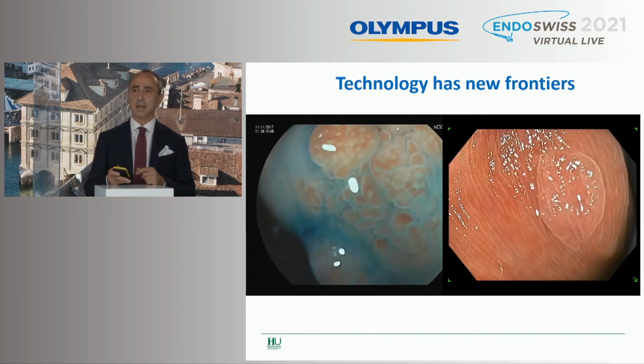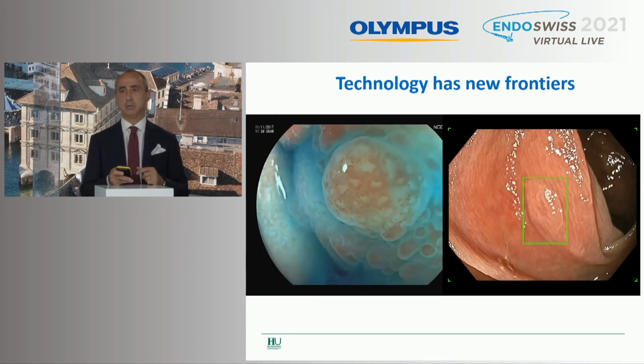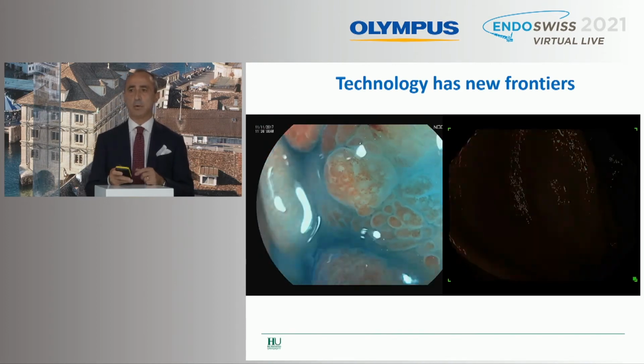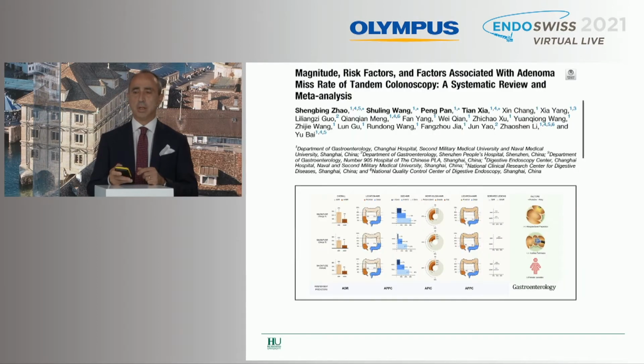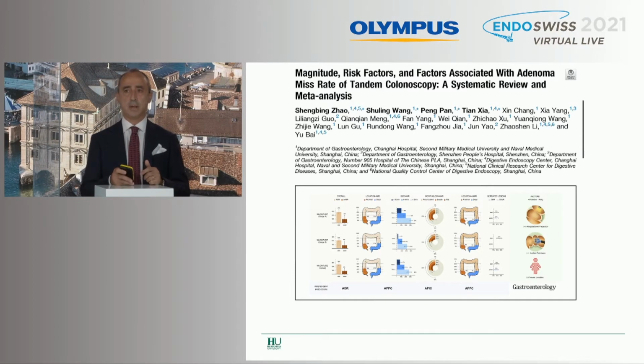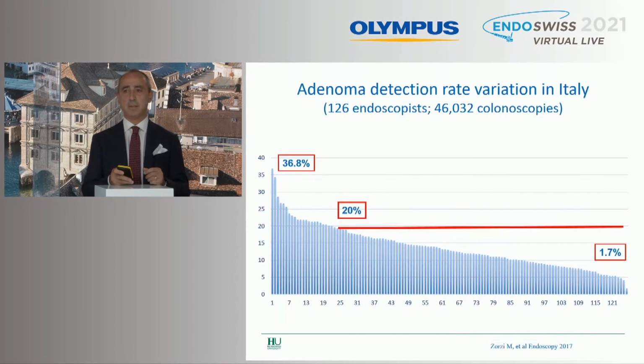Okay, you see again another tiny and flat serrated lesion in the right colon that is going to be missed if you are not having the help of such advanced technology. So the problem is that despite all this technology, we have a big issue, which is the missed adenoma. In a systematic review published 2 years ago in Gastro, the authors found that adenomas and also advanced adenomas are missed more frequently than previously believed. So this is a major issue.